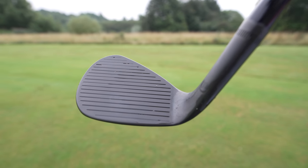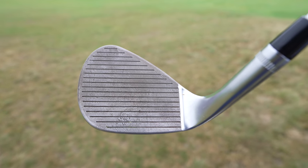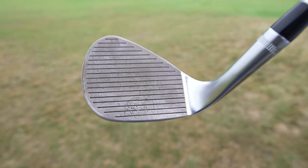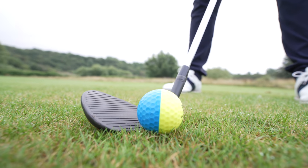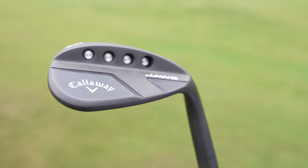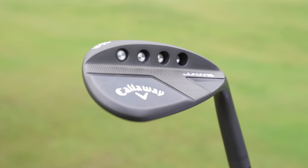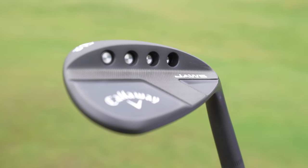So to weigh up, we have to say, okay, well, they're both spinning the same even after that amount of time. Is that Jaws Full Toe actually a more adaptable wedge? Will I favor it a little bit more around the greens? There's something in that, but at the same time, why would I switch out a very good wedge for another very good wedge if there isn't that marked improvement in overall performance? So for now, the Vokey staying in.